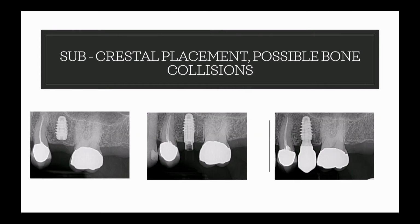So this would be a more aggressively threaded implant in the maxillary arch, placed significantly subcrestal again, scan body fully seated after it's been profiled, and here is your restoration.